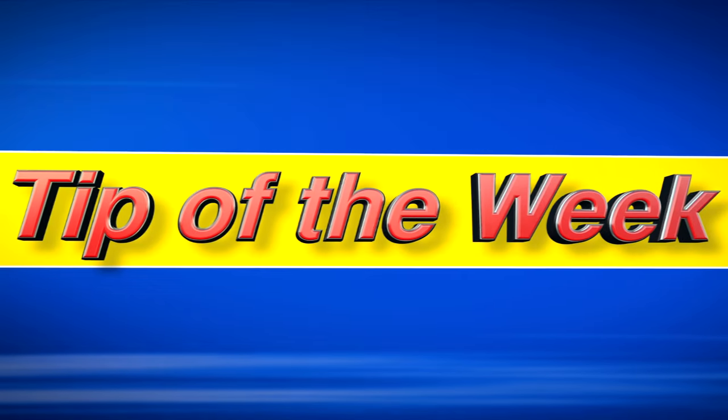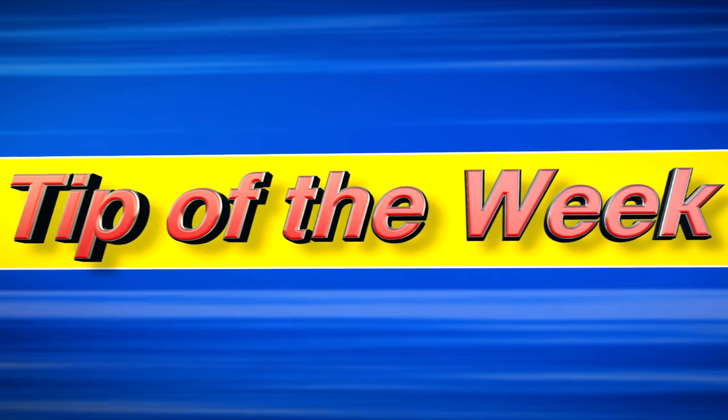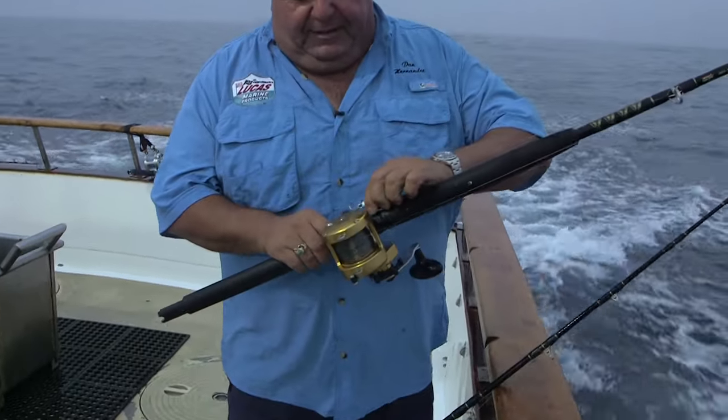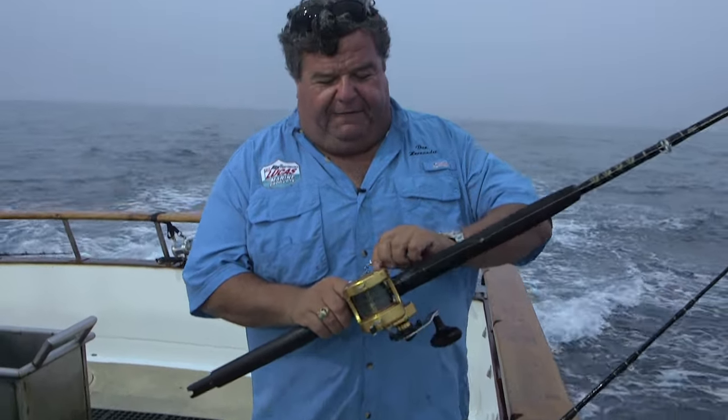For this week's tip of the week, I'm going to talk to you a little bit about how we caught the fish today. When we had those yellowfin tuna right up on the surface, we saw them breaking on the surface, and our skipper Steve slid the boat right on them. The way I caught my fish today, that nice tuna, was using a rod like this with a heavy jig. Not too heavy, but like a 4, 4.5 ounce jig.